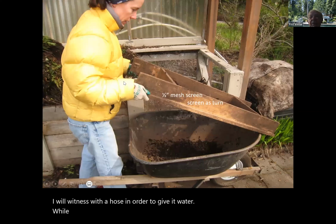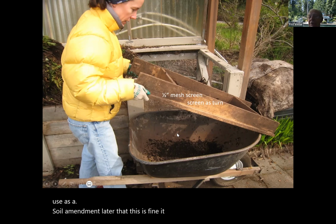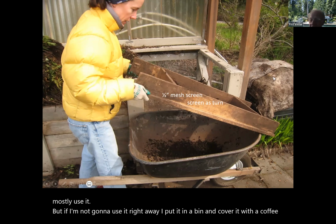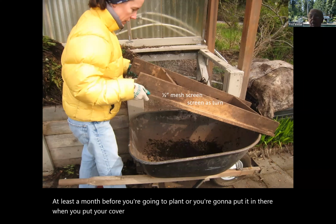While I'm moving that from one bin to the other, I put it through a screen, and what doesn't screen off, I put in the bin, and what goes through, I use as a soil amendment later. This is fine. It doesn't work well as a mulch, but it works fine as a soil amendment. And since we're a vegetable garden, that's how we would mostly use it. But if I'm not going to use it right away, I put it in a bin and cover it with a coffee sack. And that's how we use it. Usually in a vegetable garden, you're going to add compost at least a month before you plant, or you're going to put it in there when you put your cover crop on in the fall.